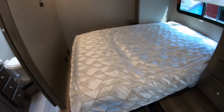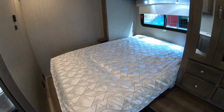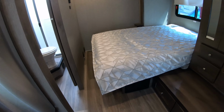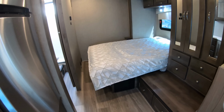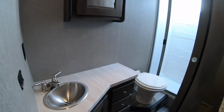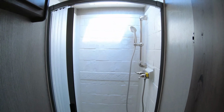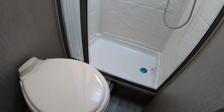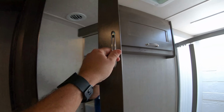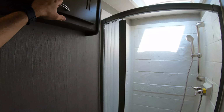Here's your queen size bed in the back. Kind of walk around here on this slide out, which I imagine the bed would become unusable with the slide in, which is a pet peeve of mine. And here's a standard shower. It does have a ceramic Dometic toilet, a pretty big medicine cabinet, and a little more storage here, maybe for your shampoo and things like that.